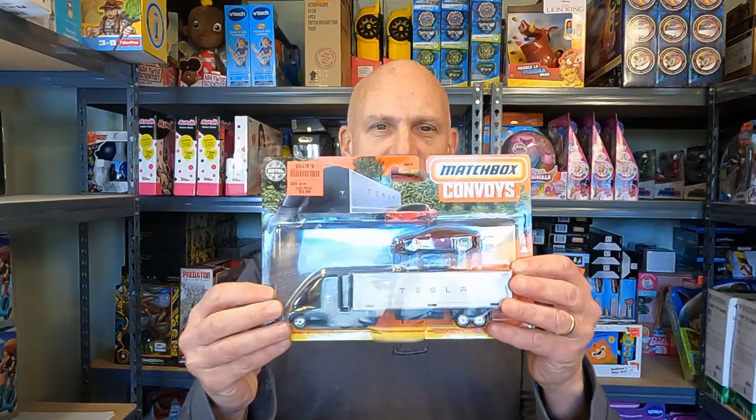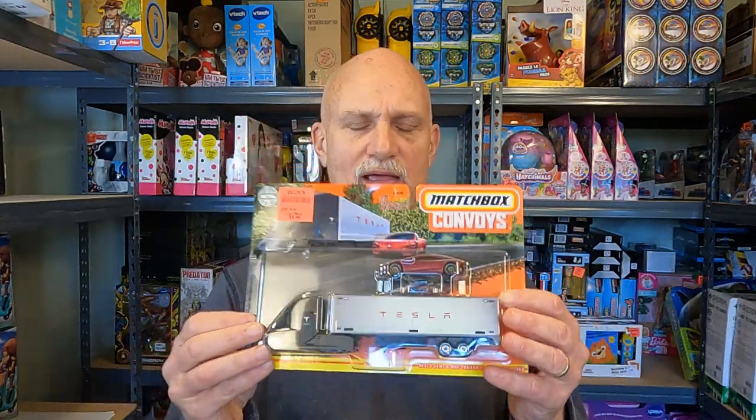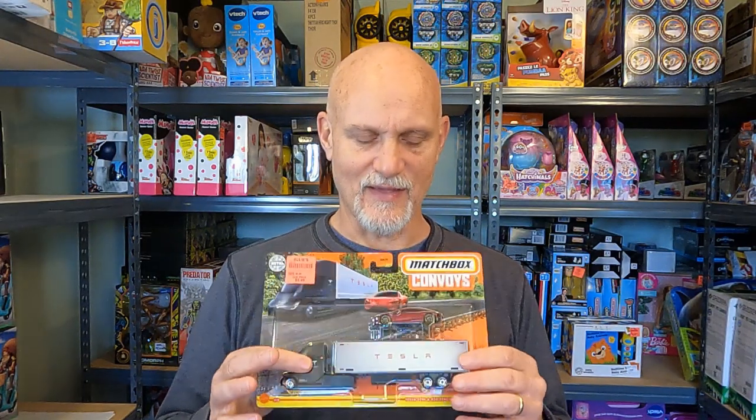And now for the item of the week. Here is the item of the week. It is this Matchbox Convoy. They had a couple different ones. None of them scanned. But this was a Tesla. It's a Tesla Semi, Tesla car. So even if it didn't scan, I felt pretty confident that this was going to be worth getting and I could sell it at some point in the future. So I bought every one that I saw, which was, I think I got 12 of them. And $5.99, so that's $5.40 was my cost.